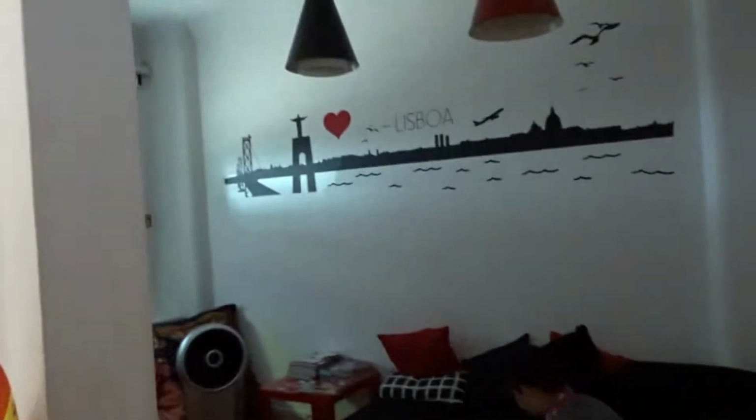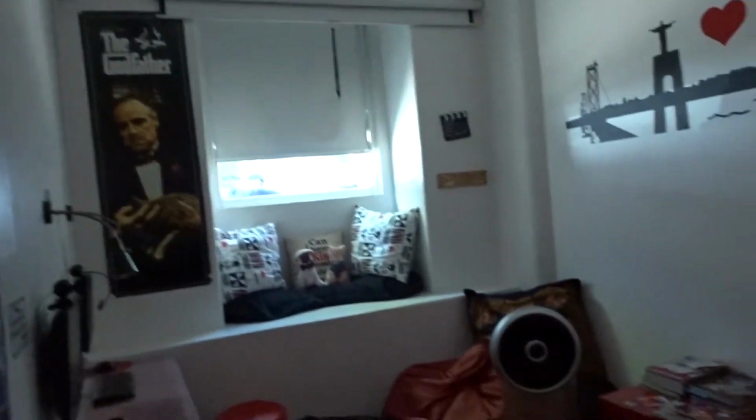And then another little hangout room. So it's a really nice, cozy, friendly place to stay. I definitely recommend it if you're in Lisbon. Definitely one of the... Hola! Hola! Hola! See, everyone is so friendly here. I absolutely love it. Definitely recommend this place. It's an awesome, awesome place to stay.